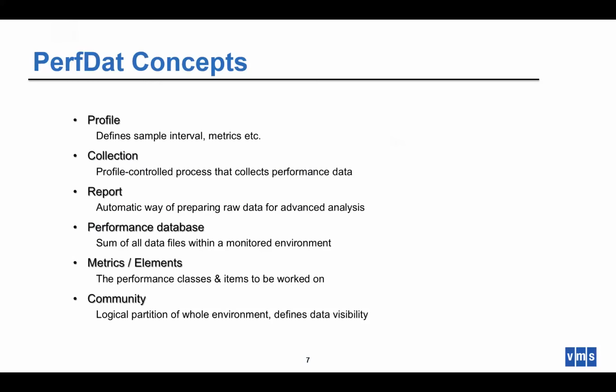When we are talking about metrics or elements in PerfDat, this would mean these are the performance classes and the particular items within those classes we are working on. For example, a performance class could be disks, and an item within this performance class or within this metric could be direct IOs or megabytes per second or stuff like that.